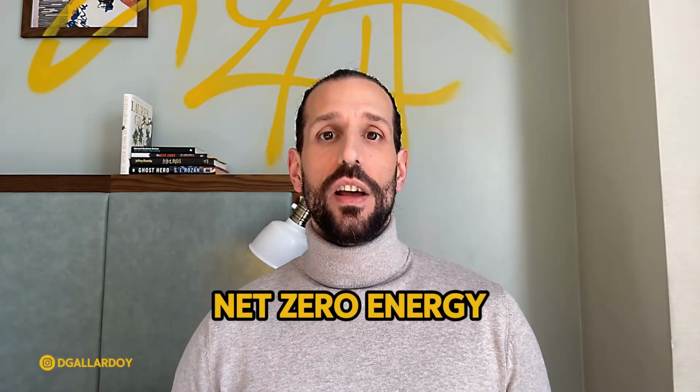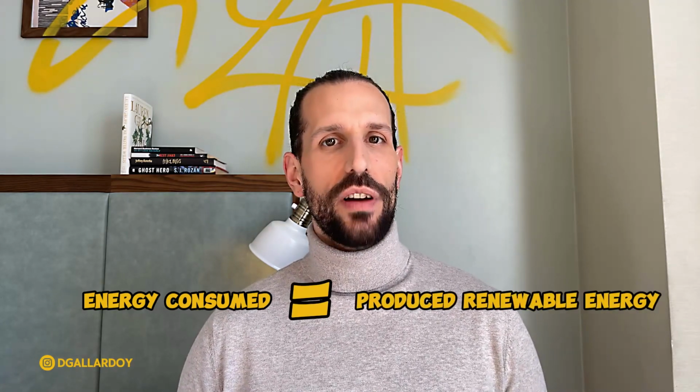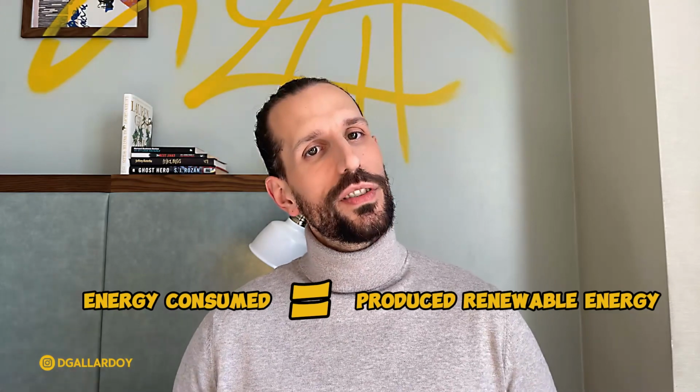And last but not least, net zero energy, which focuses on ensuring that the energy consumed by a building is balanced by an equivalent amount of renewable energy generated on-site or off-site. Optimizing energy consumption and energy systems has been and is one of the top first strategies for climate mitigation.